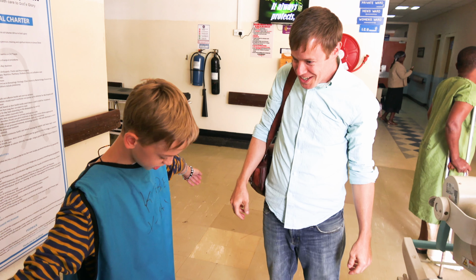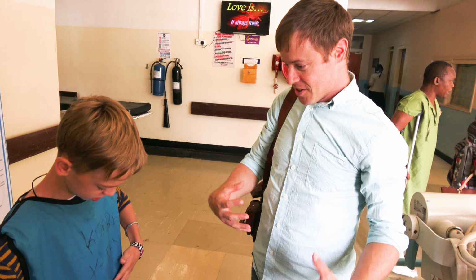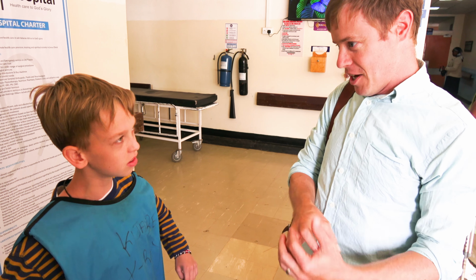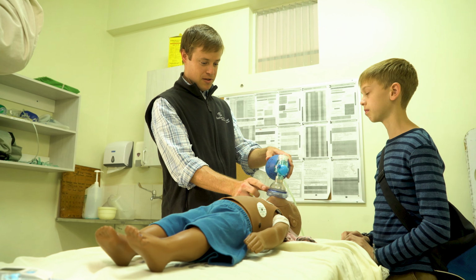Is that really heavy? Yeah. Did you know what it's made out of? It has lead on the inside. So you wear that lead vest, so it keeps the radiation from the x-ray from hurting your other organs. What this is, it's a bag valve mask, and it's to help somebody breathe, right?